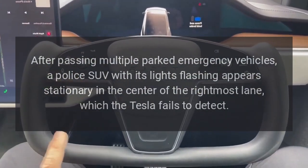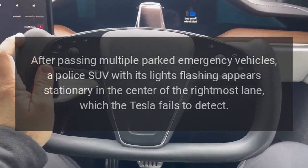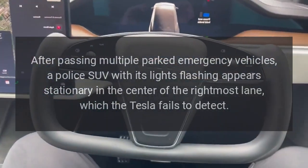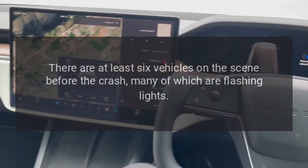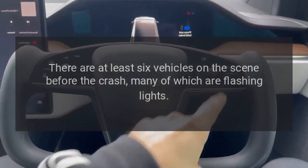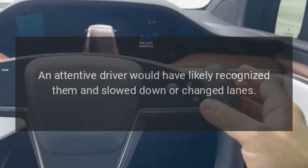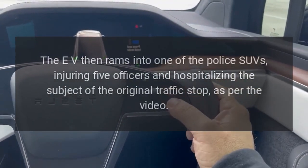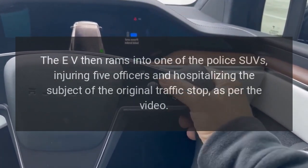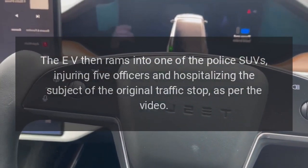After passing multiple parked emergency vehicles, a police SUV with its lights flashing appears stationary in the center of the rightmost lane, which the Tesla fails to detect. There are at least 6 vehicles on the scene before the crash, many of which are flashing lights. An attentive driver would have likely recognized them and slowed down or changed lanes. The EV then rams into one of the police SUVs, injuring 5 officers and hospitalizing the subject of the original traffic stop, as per the video.